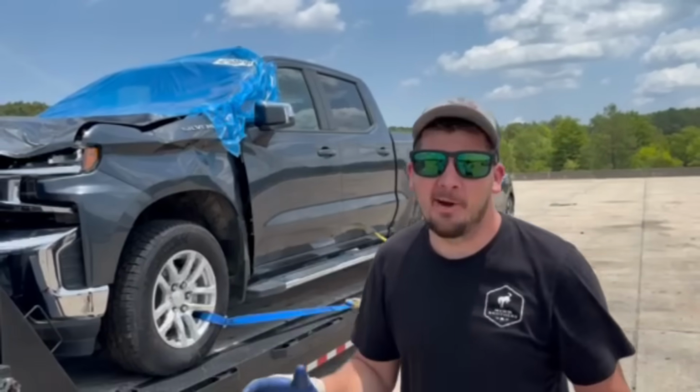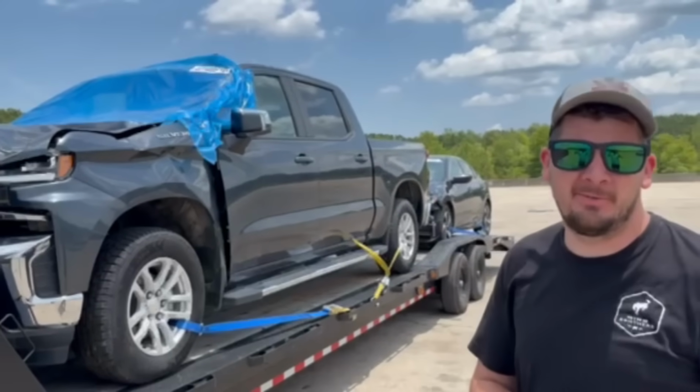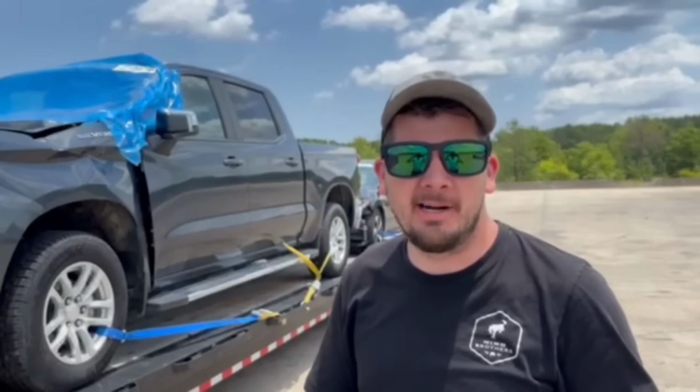Alright guys, and just like that, we got these 2 cars. I think we did good for today. Just coming here, checking them out, getting them.